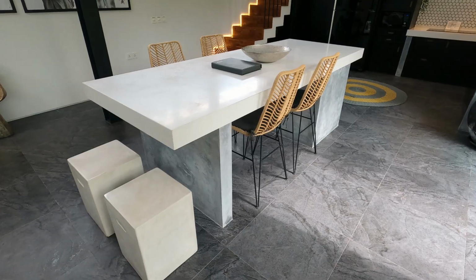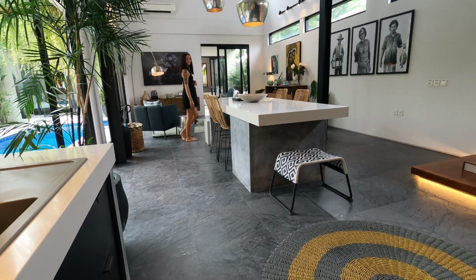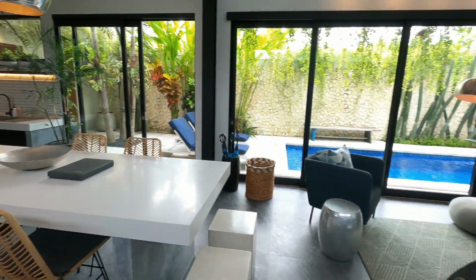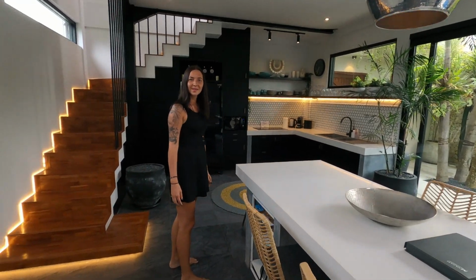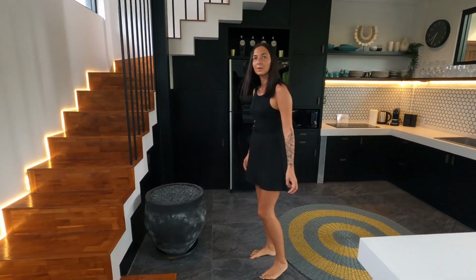So we are in the kitchen area right now, and this is the main dining table. An island situation where you can host your friends or have your breakfast, lunch, dinner, and cocktail party. It sort of connects the living area with the main kitchen. Guys, it's much bigger in person than on camera, for sure. So let's start from the left side here.